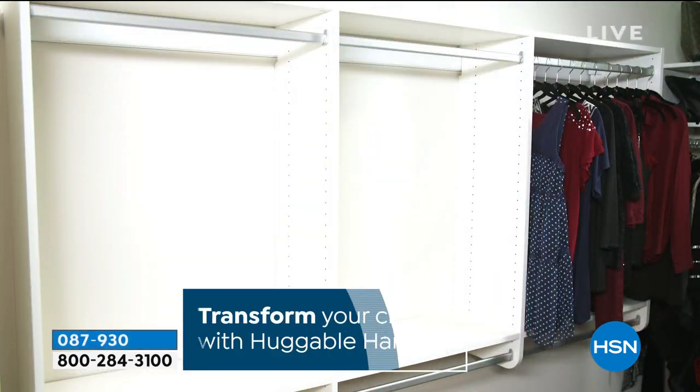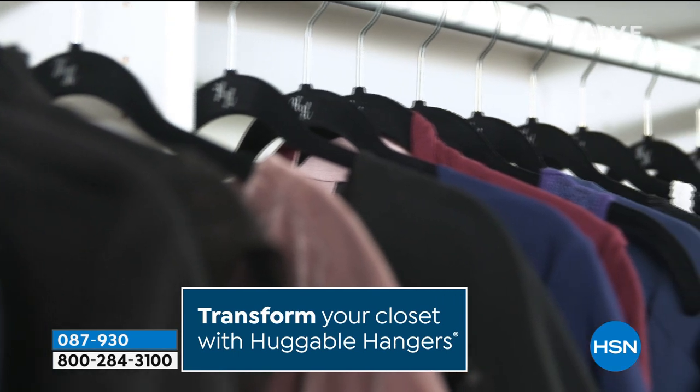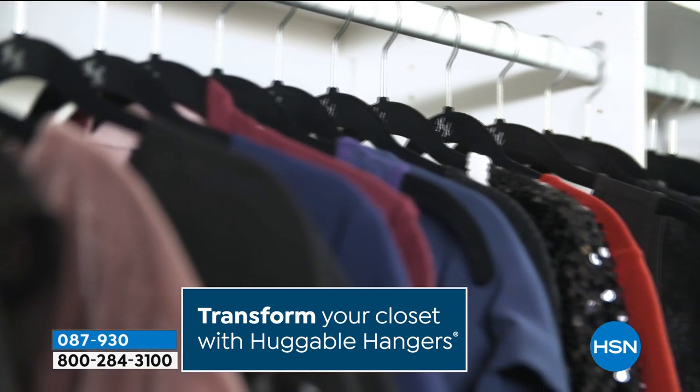All right, so if your closet looks like this, and we can all completely relate to that, imagine if it looked like this. And honestly, it will create so much room for you.